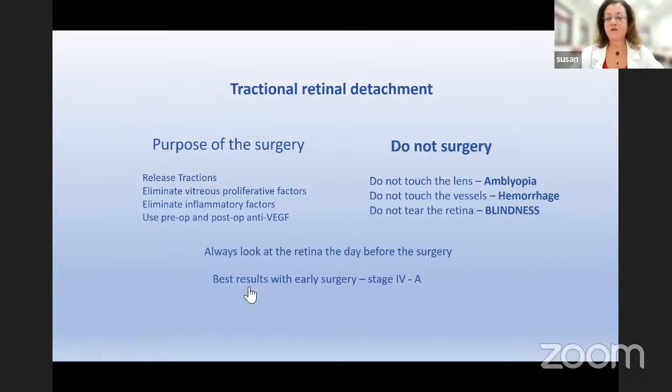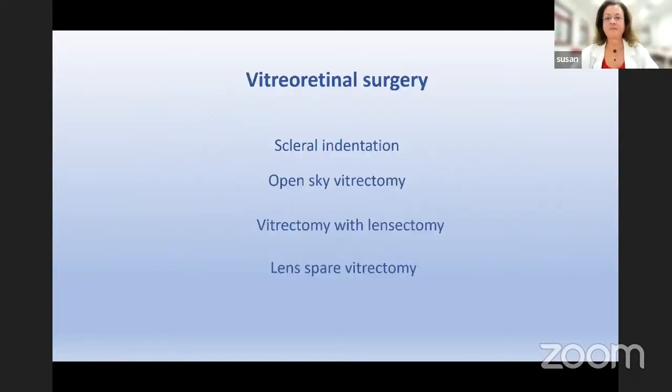So tip, always look at the eye before the surgery, not to have surprises. And the best results in this retinal detachment connected to ROP are in stage 4A, with the macula attached, which is the ideal time to do the surgery. Of course, as we are going to see in other stages of the retinal detachment of ROP, we can also do the surgery, but the best results are in early surgery.